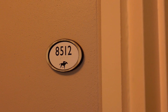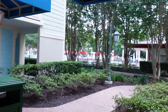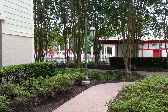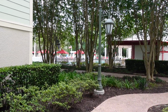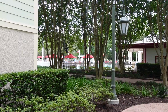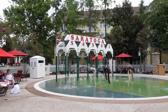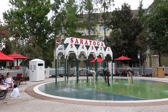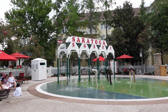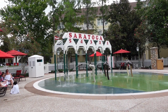We're back at the entrance of our room, 8512, and if I turn to go this way, I look to the right, there is the Grandstand Pool. Let's take a closer look at this quiet pool here in the Grandstand section of the resort. Upon first entering the pool, probably the coolest thing here at this particular pool is this interactive water feature. Saratoga 54321, that would be representative of, I guess you would call them racing gates when the horses race.